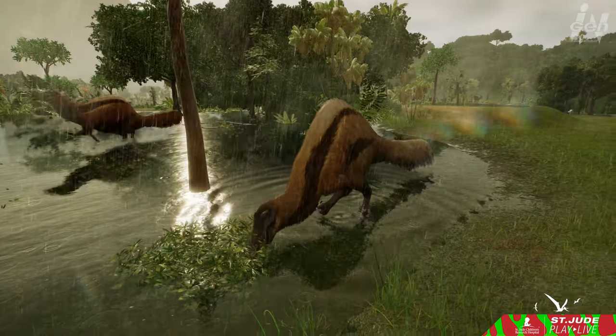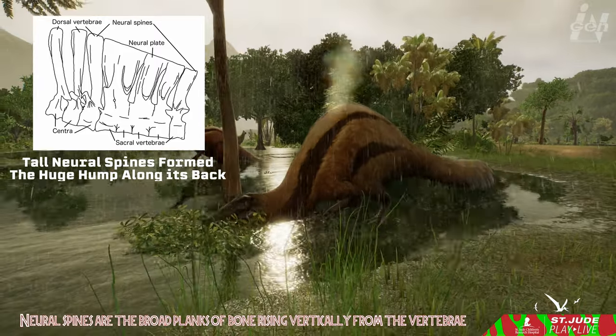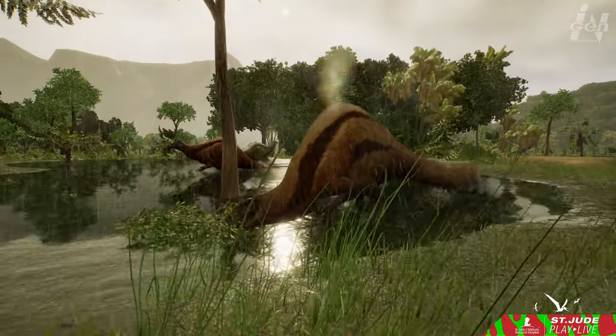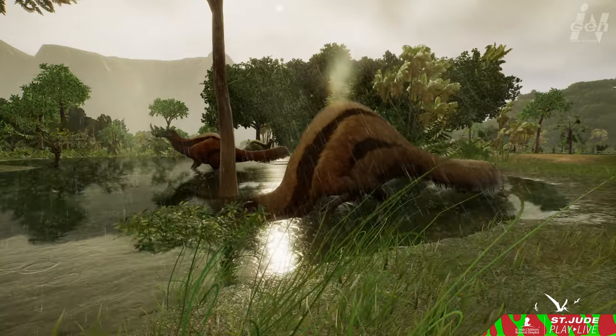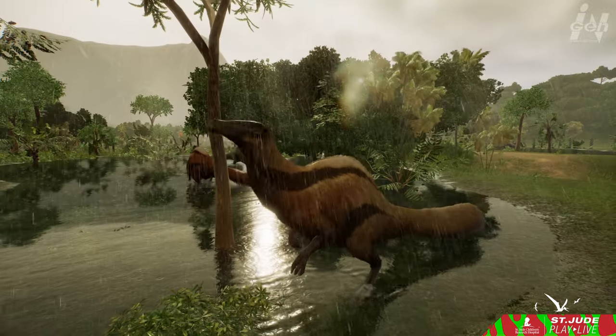Its vertebrae had tall neural spines that formed a hump or sail along its back. As said earlier, some of these vertebrae bones were hollow, allowing the spine to support such a large frame that would otherwise be impossible if the bones were solid and dense.